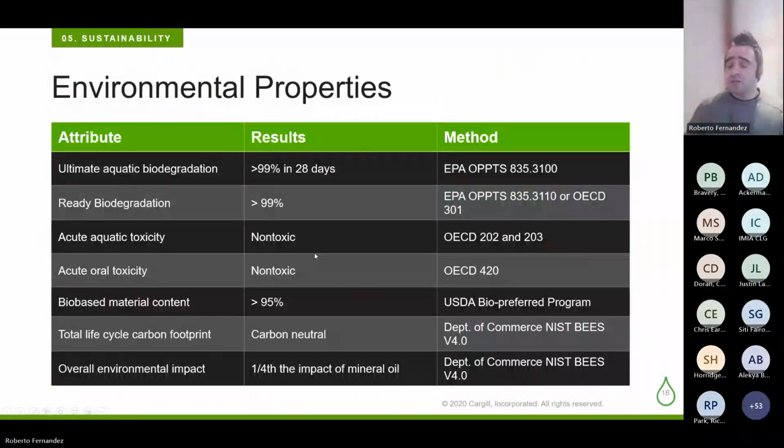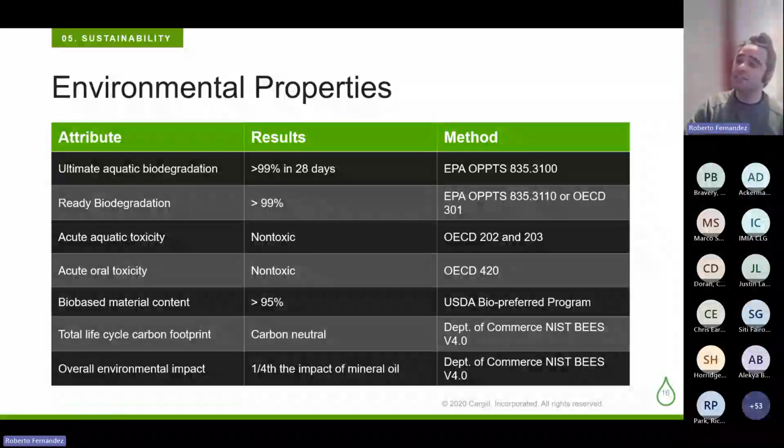So going back to the fifth point of the presentation today. FR3 not only brings these benefits related with fire safety, but it also, as I said, comes from a vegetable oil that is biodegradable, is non-toxic, and bio-based.